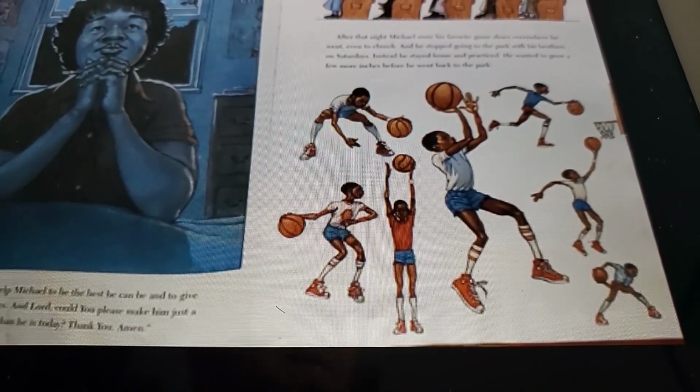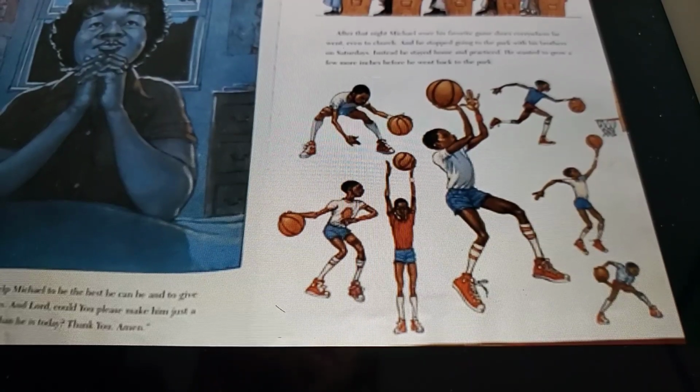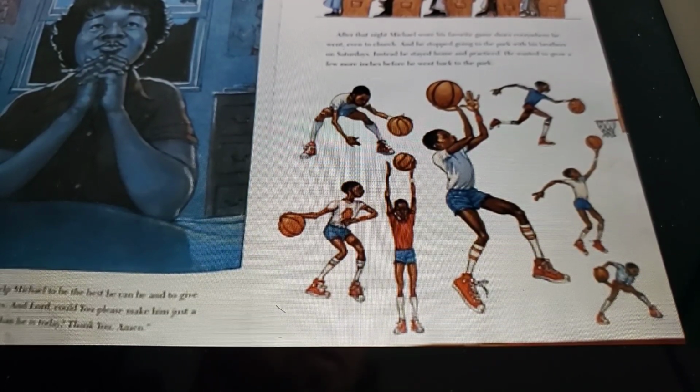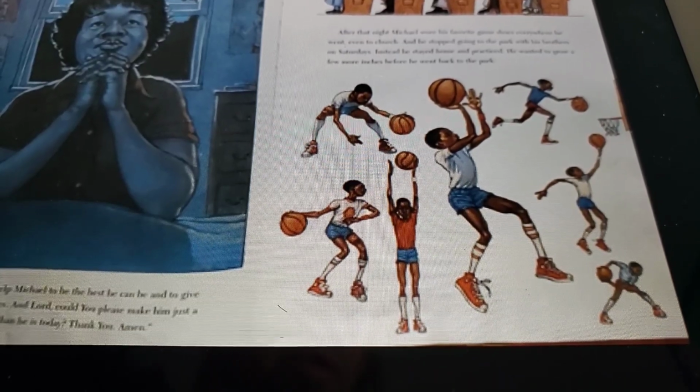After that night, Michael wore his favorite game shoes everywhere he went, even to church. And he stopped going to the park with his brothers on Saturdays. Instead, he stayed home and practiced. He wanted to grow a few more inches before he went back to the park.